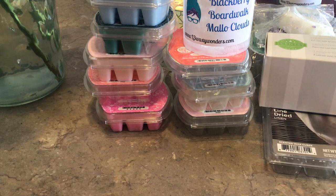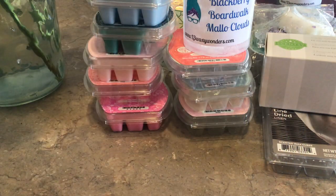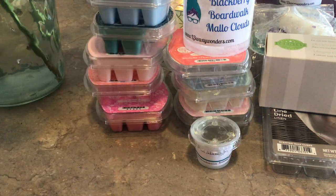I think I have another L3. Oh, you guys, I didn't get scent notes for this one. This is Up Past Midnight from L3 and her scoopable. It was a sample. But it's minty. It's minty and something. I'm sorry, I don't remember what it is, but it's mint. And I like it. And it's currently going in the downstairs half bath. And it has schmutz. Huge fan of minty scents, so that is good.